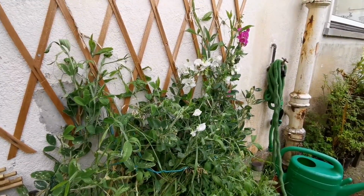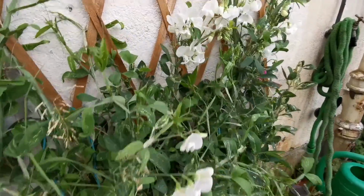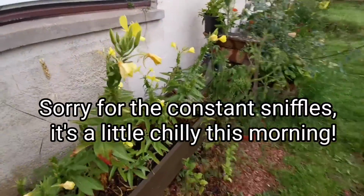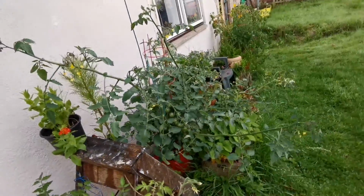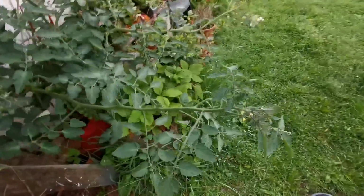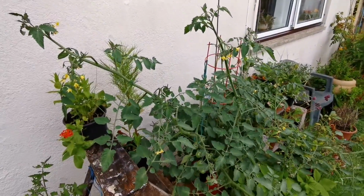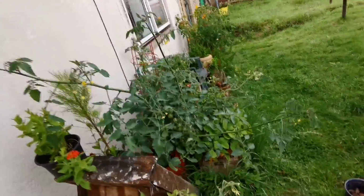These sweet peas are a lot shorter than what they were this time last year. This time last year they were way up there. A bit slow, but they're coming along now. It's the same with everything really, pretty slow to grow, but this, look at this monster of a tomato plant, just exploded like over the last week. It is absolutely ginormous, just look at it.